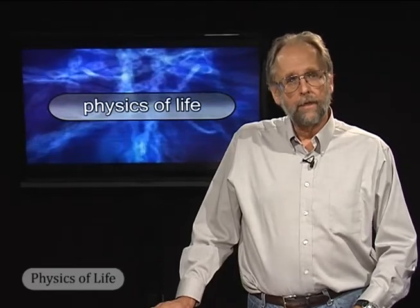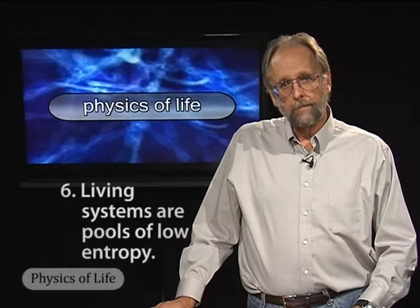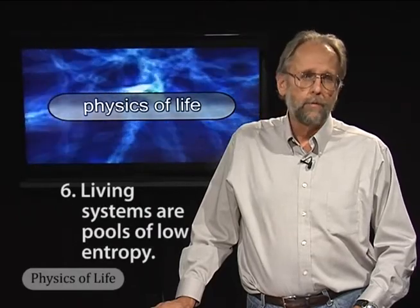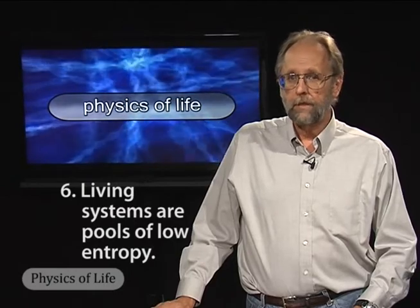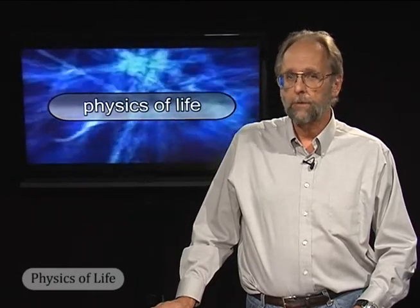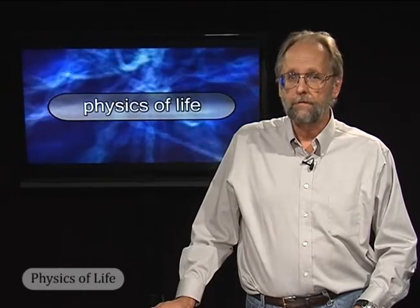So how does this relate to life as a thermodynamic phenomenon? The first point to make is that living systems are very deep pools of low entropy, and that work must be done continually to offset the spontaneous tendency of living systems toward high entropy. When this energy flow stops, so does life.